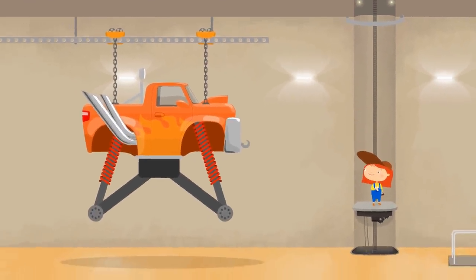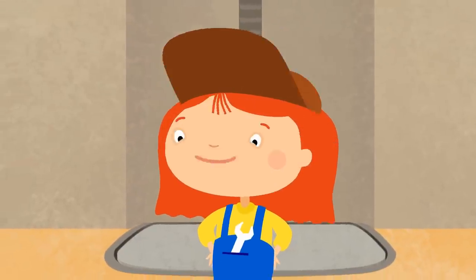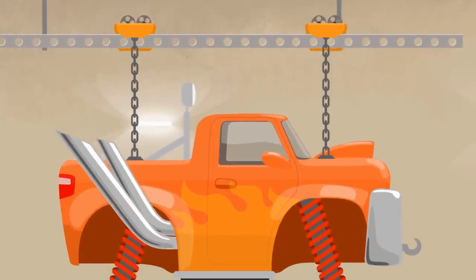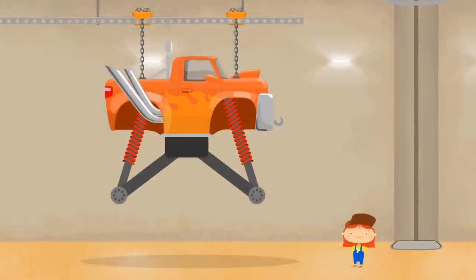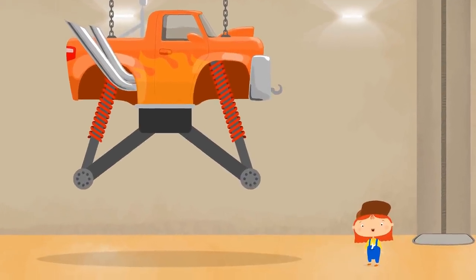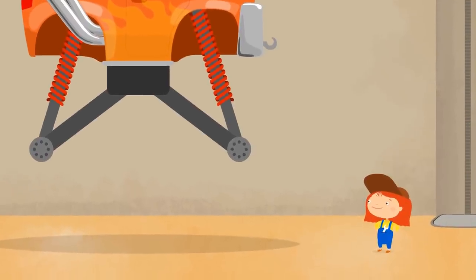Look, there's a whole mini assembly plant. This is the place where Dr. McWheelie works on her secret project. Dr. McWheelie is making a supercar. It's almost ready. She only needs to put the wheels on it.